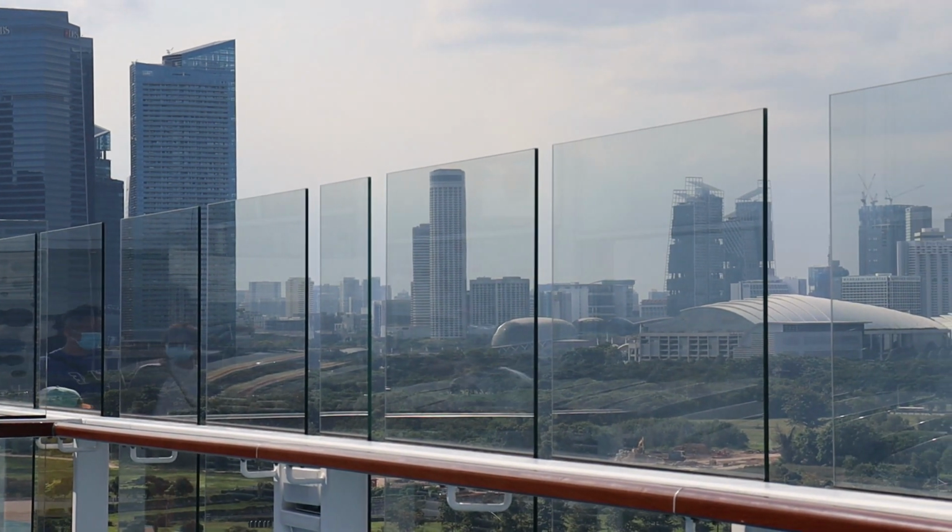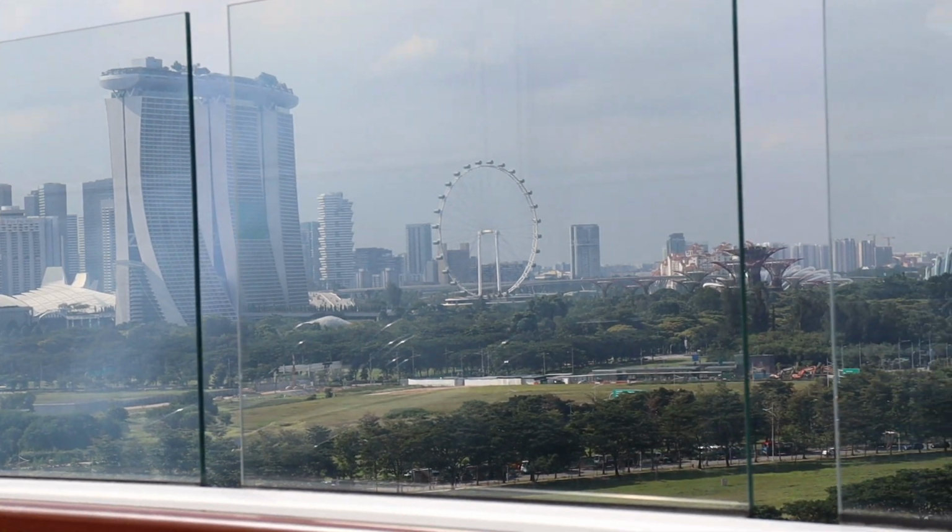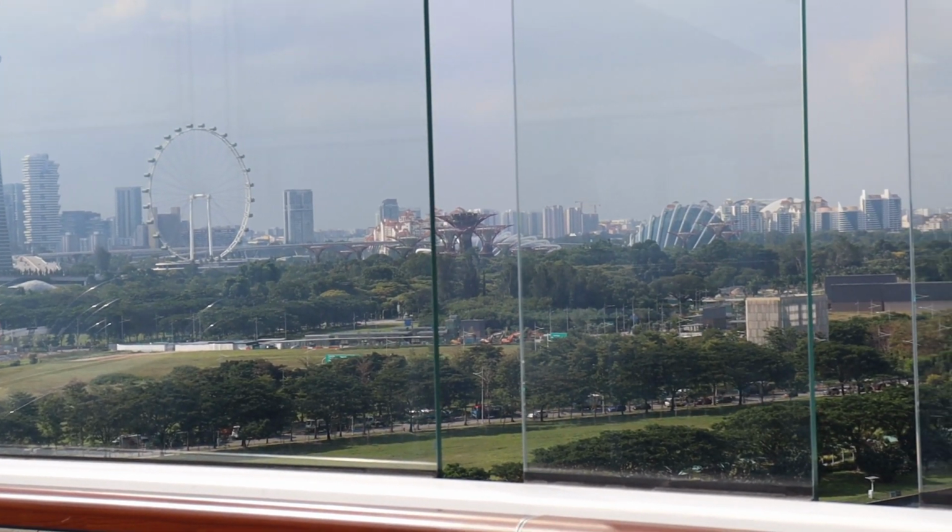Good morning from Singapore. We are on board the Royal Caribbean Spectrum of the Seas. Let's take a full tour of the cruise ship.